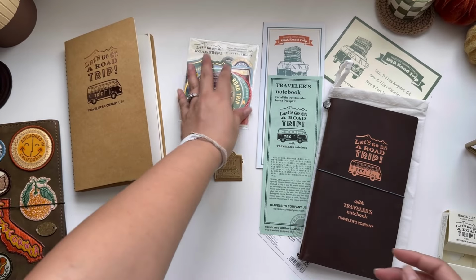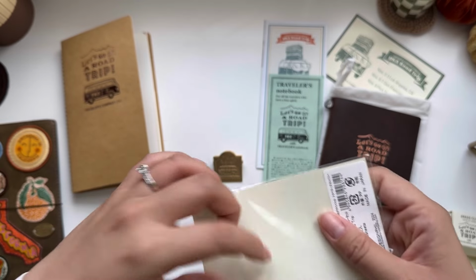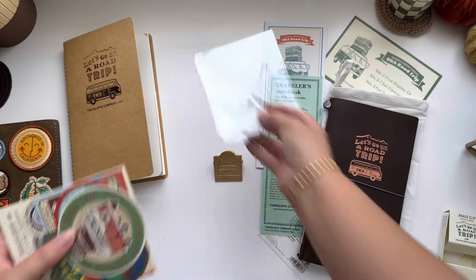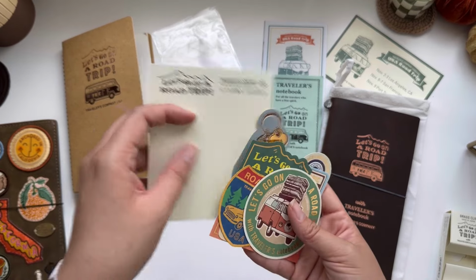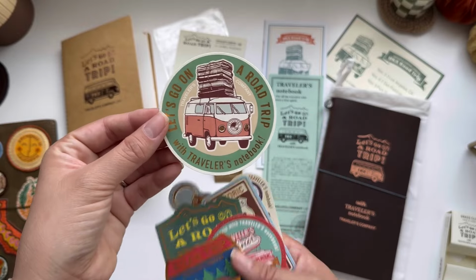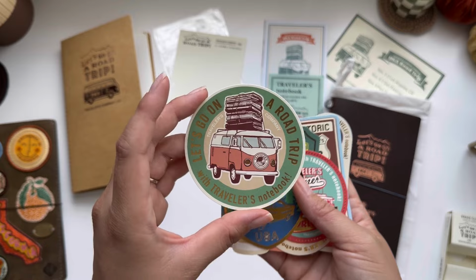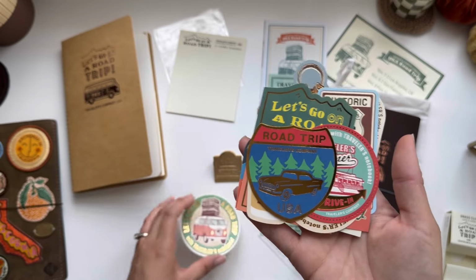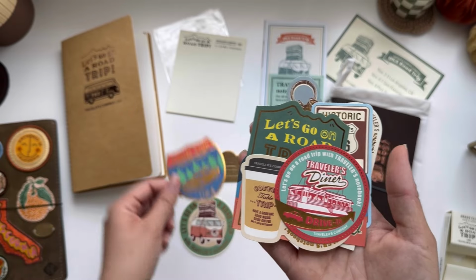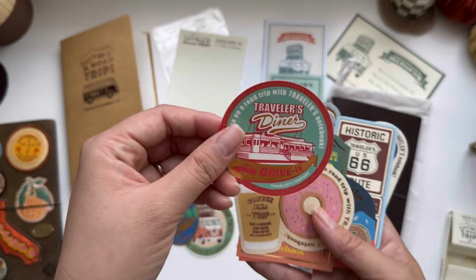And then we have the sticker pack. I have not looked through these yet. So it says there are 9 stickers. This one is the logo with a circular quote. Let's go on a road trip with Traveler's Notebook. Here's like a highway sign, road trip with a Cadillac. This is the diner car. Then we have a Traveler's Diner sticker.